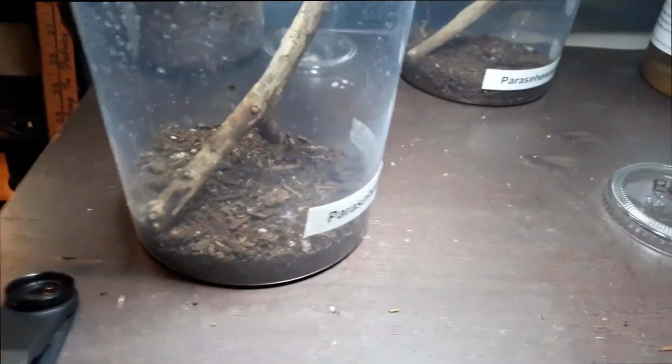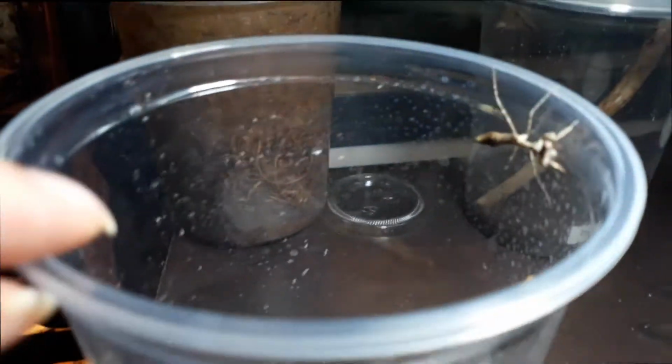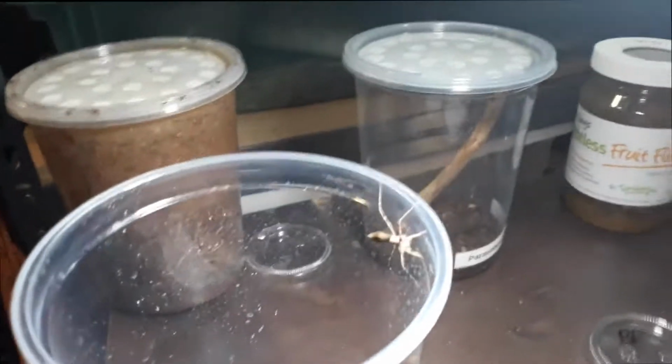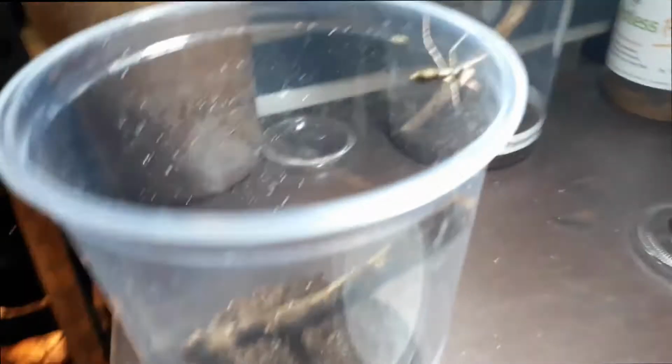Okay, on to the next one. These next two are the same species. I have them in really simple setups because they're large enough that I'm nervous about them mismolting, which is deadly for them. And I love my little budwing mantids, also known as Parasphendale affinis. Yep, something like that.